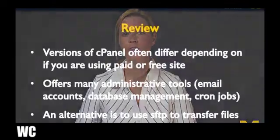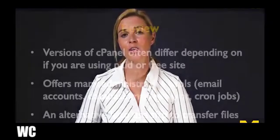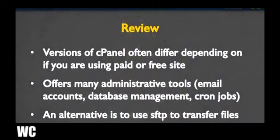At some point, you are more than likely to be using cPanel to upload files to your server. Different versions of cPanel are going to offer different tools depending on if you're using a paid or a free site. Even among paid sites, there are many different variations. One of the things that you should do if you're interested in becoming more of an administrator is look into the different administrative tools that cPanel often offers. There are email accounts, database management, and cron jobs.